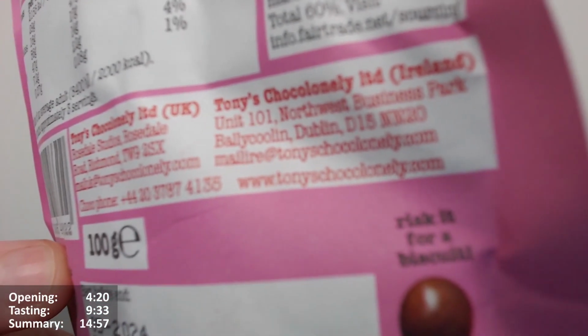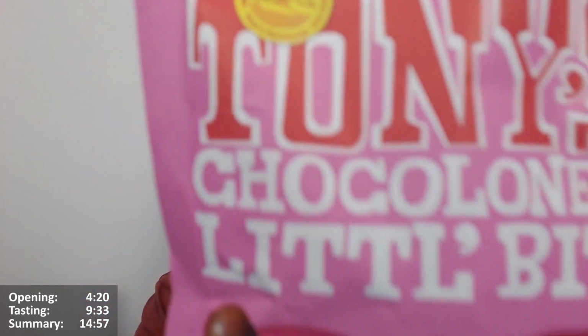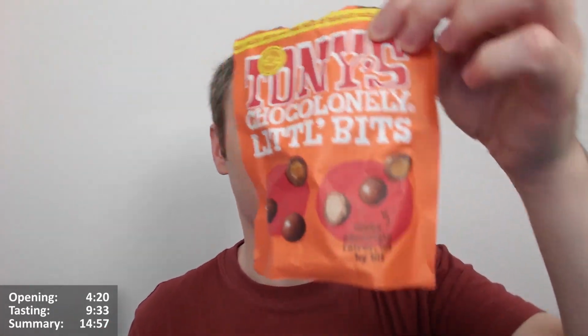Another little caption now, what does that say? Risk it for a biscuit, it says. Alright, marshmallow wit for fellow. What else does it say on it? It's got this spiel on the back. I've read this three times now. I've reviewed the other two in the range, the triple chocolate mix and the biscuit and caramel mix, caramel, sea salt and biscuit mix. This one as well, so we've seen this blurb a couple of times. Why not? We may as well go over it.